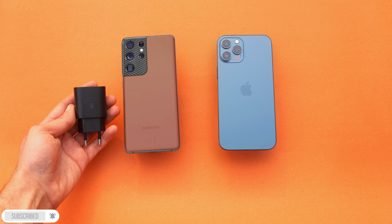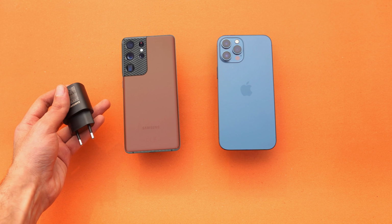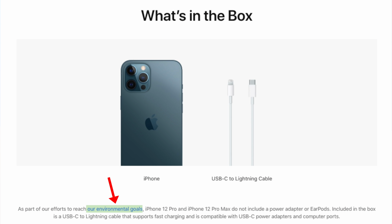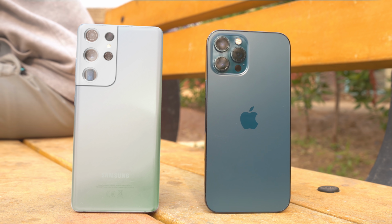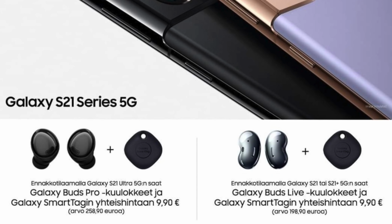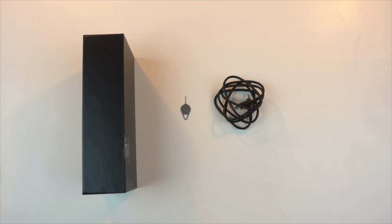Oh, by the way, none of these two phones come with charger and headphones out of the box. In fact, all Galaxy S21 models will be losing on these two free things. Samsung pulled the same move as Apple, which is they are supporting the environment. Although Samsung is less evil, at least for the pre-order time, they're actually giving away the Galaxy Buds Pro and Galaxy Smart Tag absolutely free. But in normal circumstances, you're only going to see the USB-C cable, a SIM ejector tool, and some paperwork.